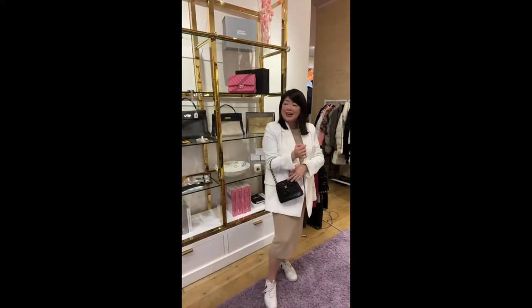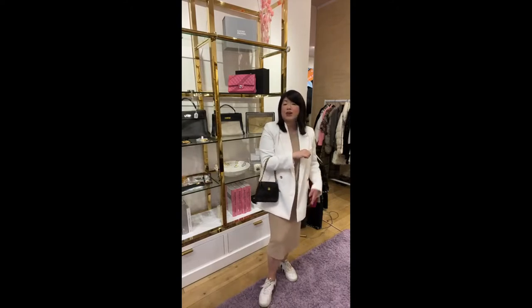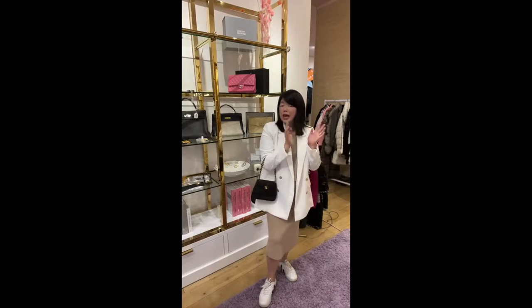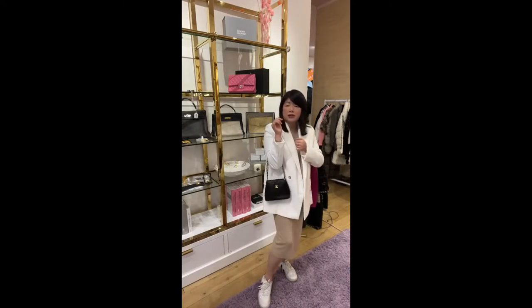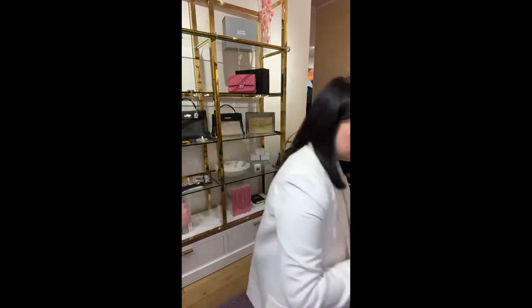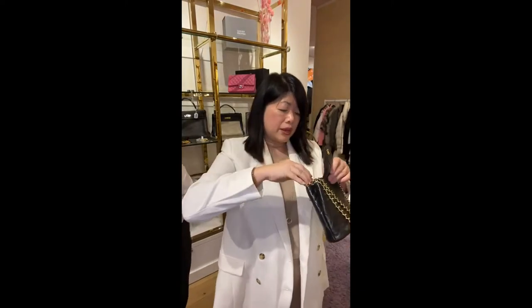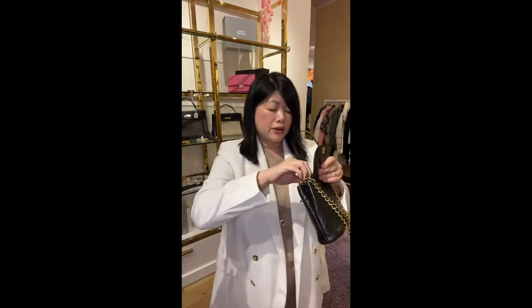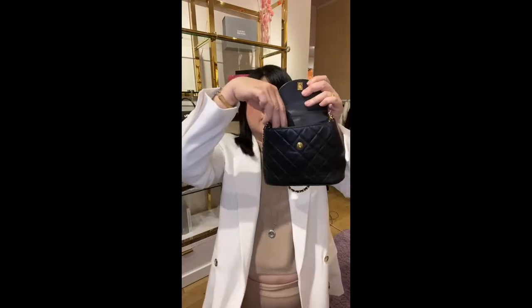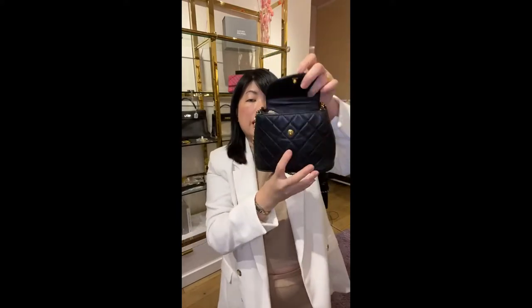I love how it looks. To scale, this is what it looks like on me, and I would wear it as an evening bag, or if you're going to a wedding or a special occasion this summer, this is the perfect size. In terms of what you can fit in, let me just quickly demonstrate. You can definitely put in your latest iPhone 13 in here, in portrait size and slightly across, and you're able to close the bag.